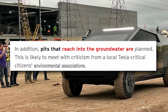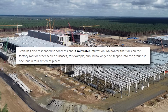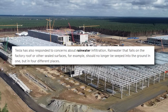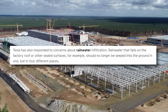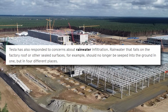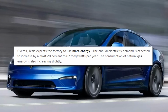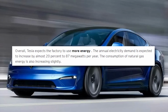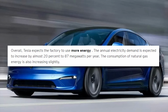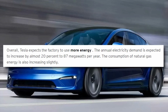This is likely to meet with criticism from the local Tesla critical environmental associations, and Tesla has also responded to concerns about rainwater infiltration. Rainwater that falls on the factory roof or other sealed surfaces, for example, should no longer be seeped into the ground in one, but in 4 different places. Now, overall, Tesla expects the factory to use more energy. The annual electricity demand of Giga Berlin is expected to increase by almost 20% to 87 megawatts per year. The consumption of natural gas energy is also increasing slightly.